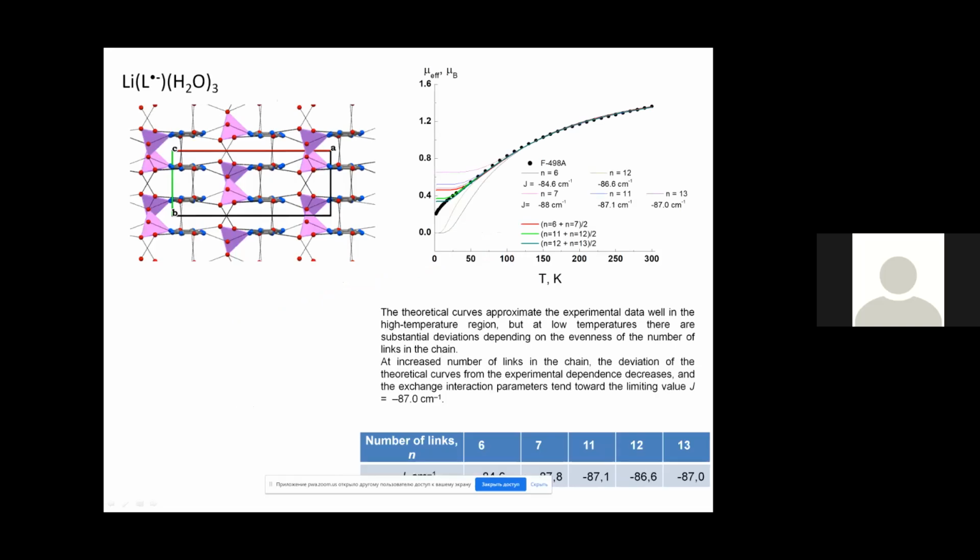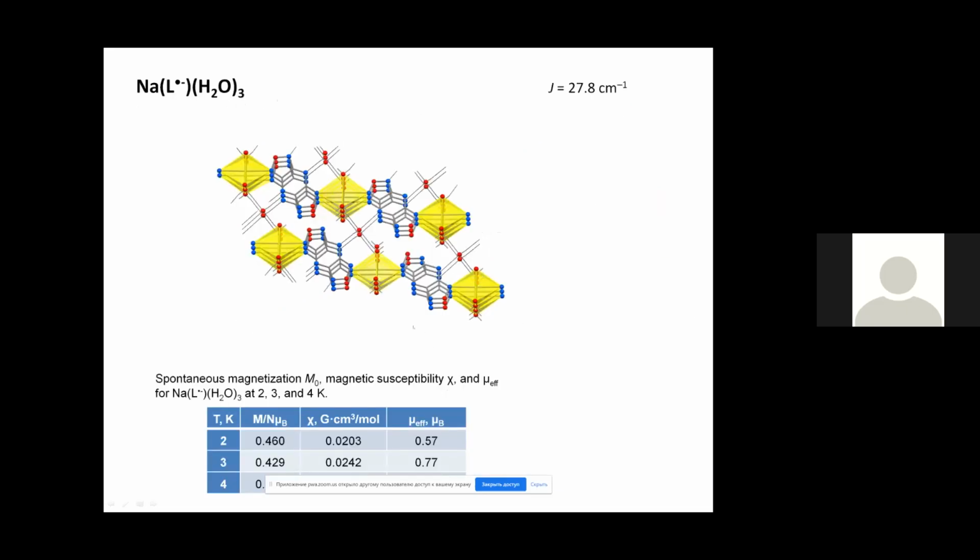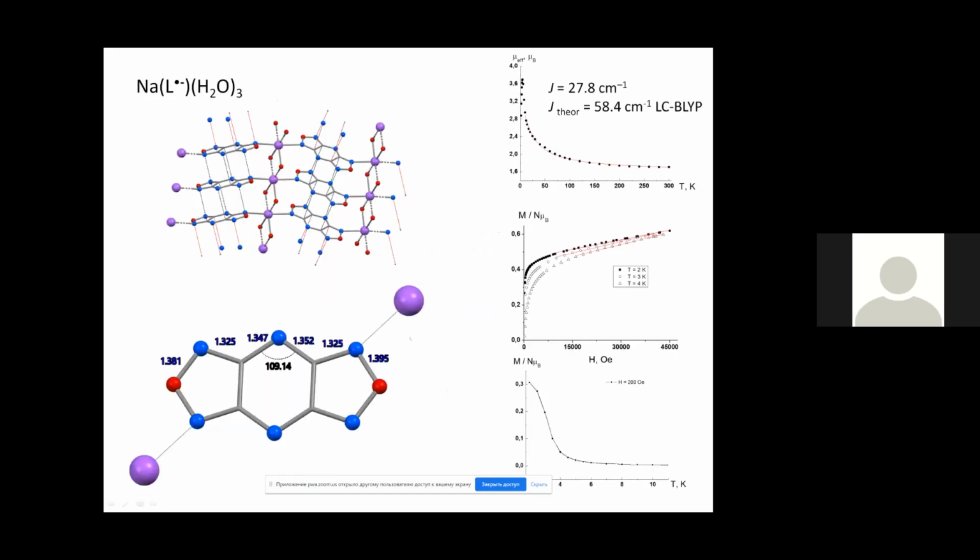I skip this explanation of antiferromagnetic interaction in the salts, to understand why only the sodium salt possesses ferromagnetic exchange interaction in solids, and this compound is able to magnetize at lower temperature. We registered stable magnetization of this compound. This is a real organic magnet, a new type of organic magnet.